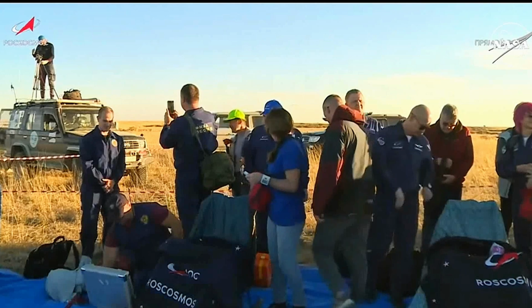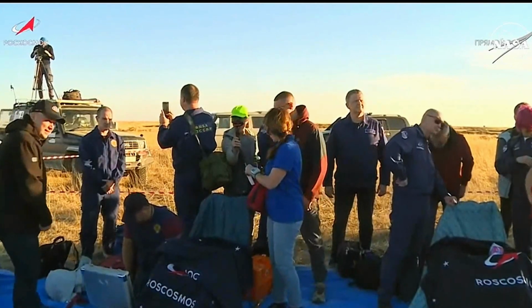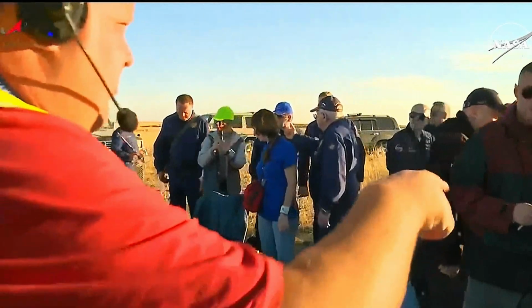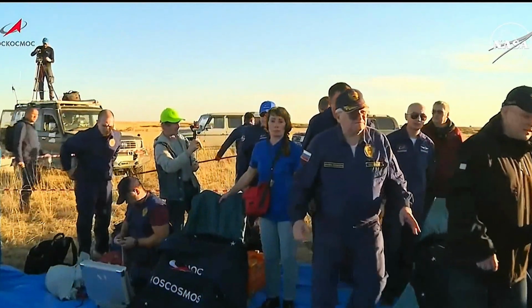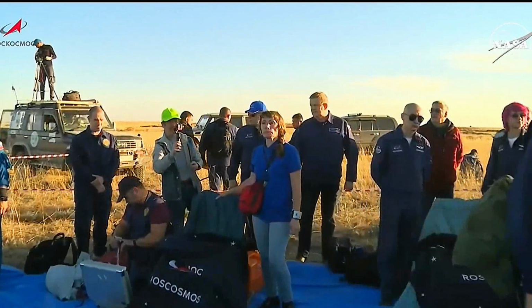We now have video back from the landing site. The chairs are out awaiting the extraction of the crew, which again, the vehicle landed upright. So the little ladder that they erect on the side of the vehicle, the crew will be extracted out of the top hatch and then will be carefully maneuvered down that ladder and brought to those chairs that we're looking at right now.